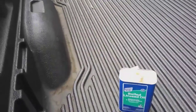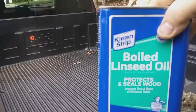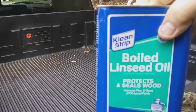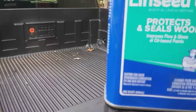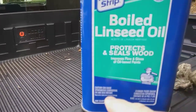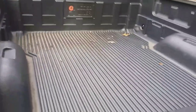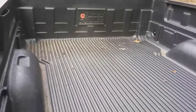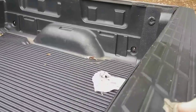And boiled linseed oil, as you can tell, it protects and seals wood. So it's oil-based. So that's why I say be careful if you're smoking something flammable. Spontaneous combustion. So anyway, I've used this for a while. I can't tell if there's really any smell to it that I can detect. But I mean, you can kind of see a difference there.